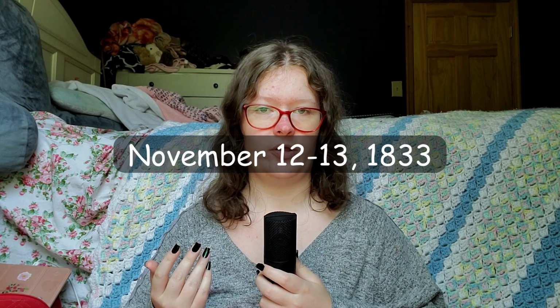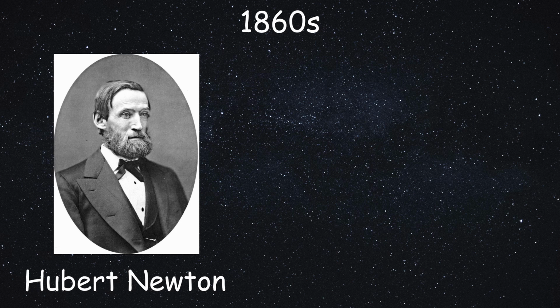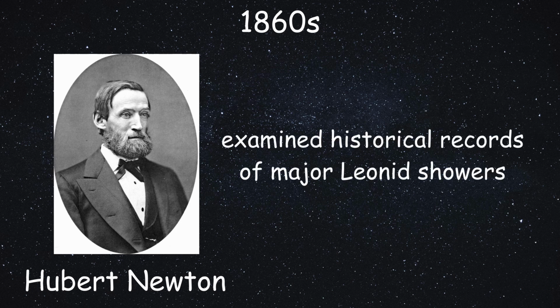The study of meteor showers had received a massive boost decades earlier on November 12th and 13th, 1833. On these days, observers saw an incredible meteor shower with rates of hundreds or maybe even thousands of meteors per hour. This shower was the Leonids. It was suggested that Earth was encountering debris spread along the Earth-crossing orbits of some as-of-yet unknown bodies in the solar system. Further analysis showed that these orbits were highly eccentric. In the 1860s, American mathematician Hubert Newton published papers examining historical records of major Leonid meteor showers. He found they occurred about every 33 years. He predicted another major shower for November of 1866, which occurred.